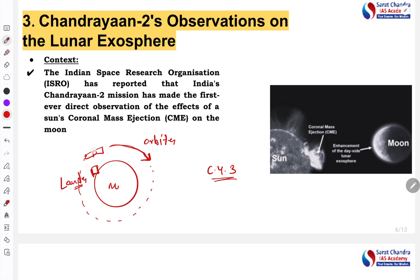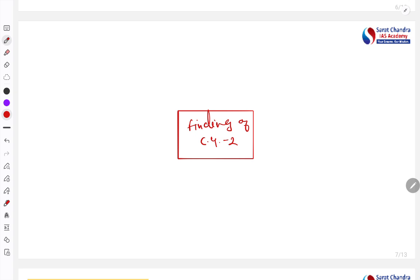That is the lander we achieved. However, this orbiter is still working, and this orbiter gave some very significant information for the first time, and that is the thing we are going to discuss in today's article. So what is the news? The key finding of Chandrayaan 2. Okay, now first understand what it is.